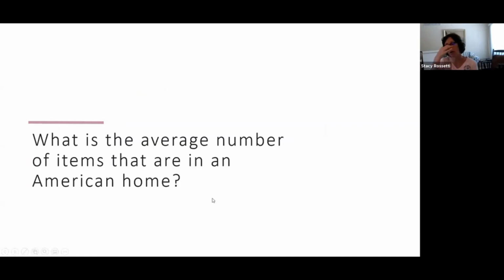Okay. What's the average number of items that are in an American home? What's the average number of items do you think we have? This is the thing with self-storage investing. The reason self-storage is doing so well is because people just have so much crap. I mean, we have so much crap.